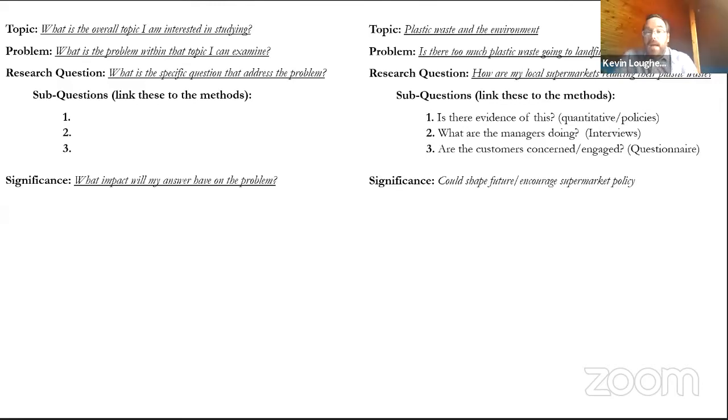So in this case, the research question is actually more specific. How are my local supermarkets reducing their plastic waste? You can start to see that's an achievable research question. And inherent in that, you can start to think about different methods that might link to it. But that all then links to where I get my students to break them down into further sub-questions. And these sub-questions often identify the methods that are meant to be used. So is there any evidence of local supermarkets reducing their plastic waste? Well, that's a sub-question that addresses that wider question. But it also links to, actually, how do you go about answering that?